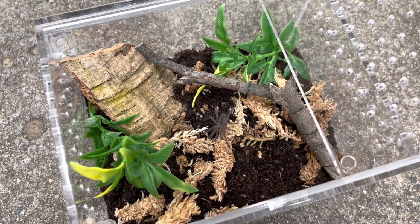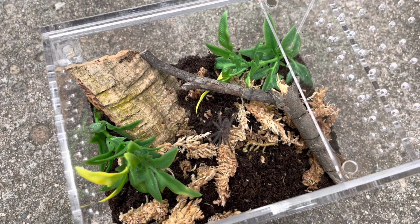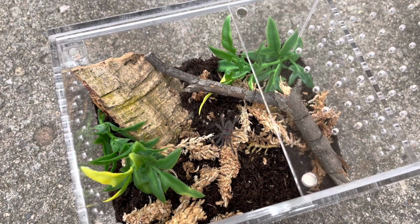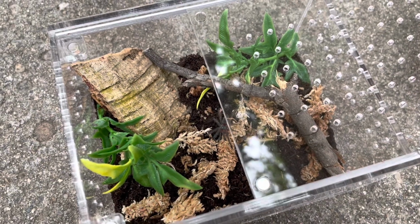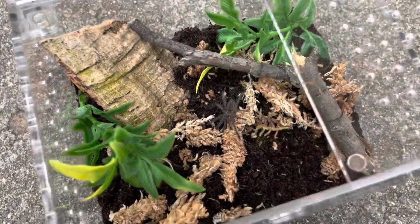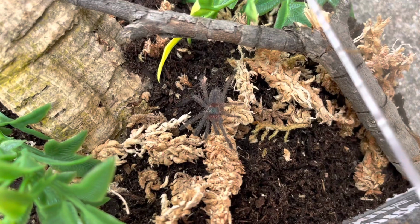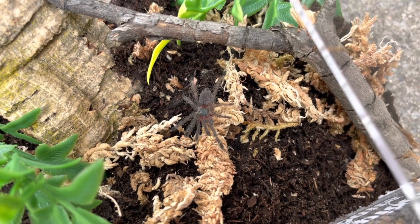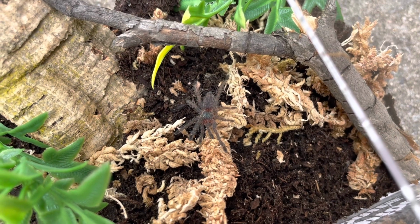I don't know what it's going to do at this stage, but I probably will give them a higher enclosure whenever I move them out of this. But fun little spiders, and they're out a lot, so I'm just super excited. They've been one of the funnest species I've raised to date.